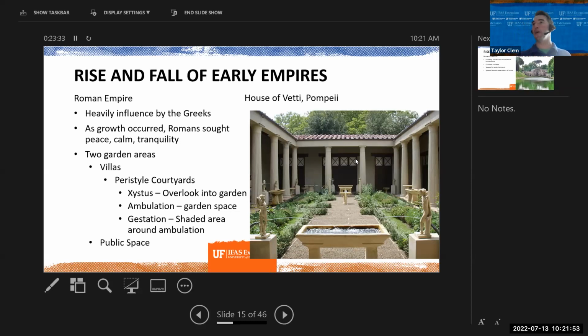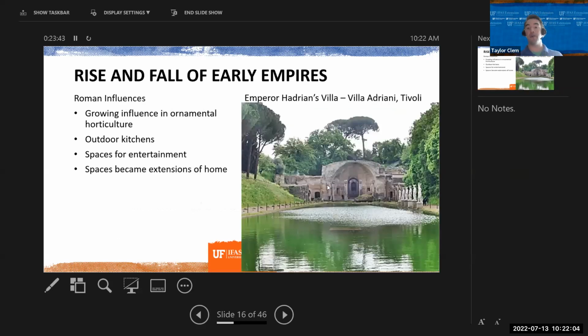Starting to see, I was like, oh man, we see that now. We see that in a lot of designs now, and how gardening is used and how its structure and order are influences per se. So this is a huge part of that Roman Empire, but we also start seeing, like I mentioned, that increase in horticulture or ornamental horticulture. Not all plants had to be productive anymore. So we're just purely focusing on maybe the aesthetic. But we also saw a lot more outdoor kitchens. We started to see they became spaces for entertainment.